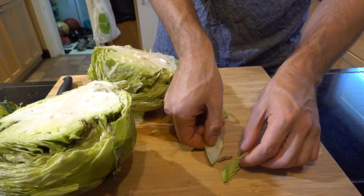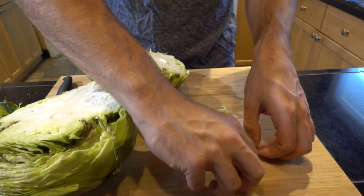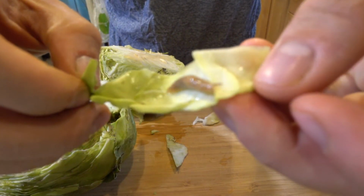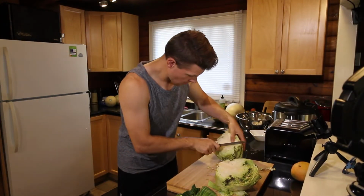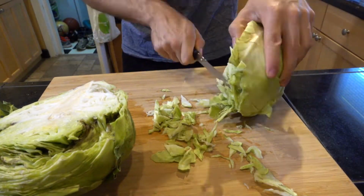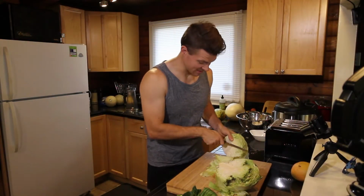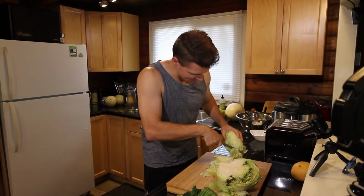You can already see there's a slug right here. Okay, I'm gonna go toss this guy outside quickly. Ugh. This cabbage got kind of ransacked by aphids, but you can just kind of peel off the layer and usually get rid of most of it.